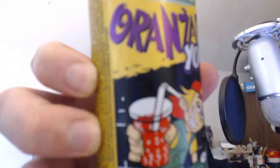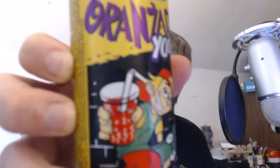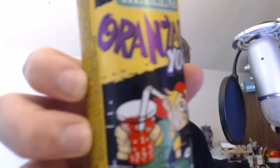This is an intensely flavored soda that is made with oranges, apples, and black currant juice. Black currant being like a berry bush that makes berries in the temperate parts of Northern Europe. So I've never actually tried a black currant. That is something very foreign to me. And the key word here is intense.